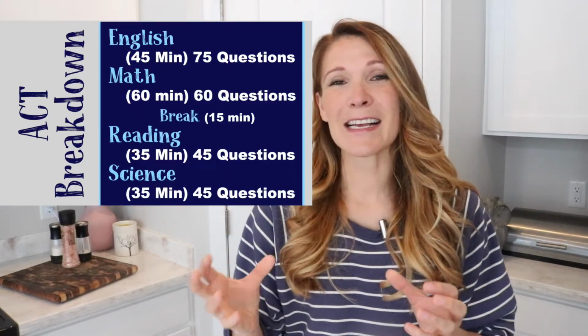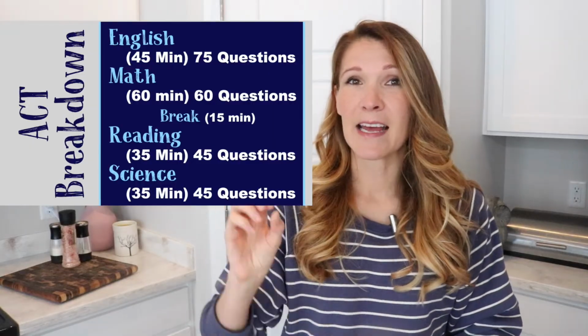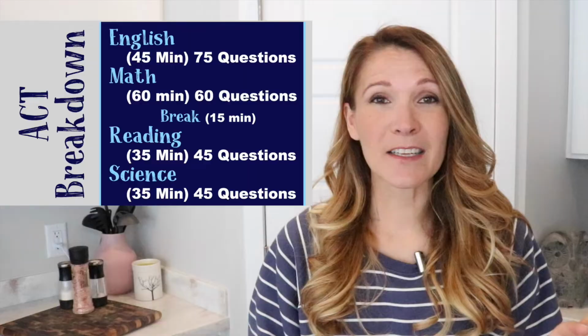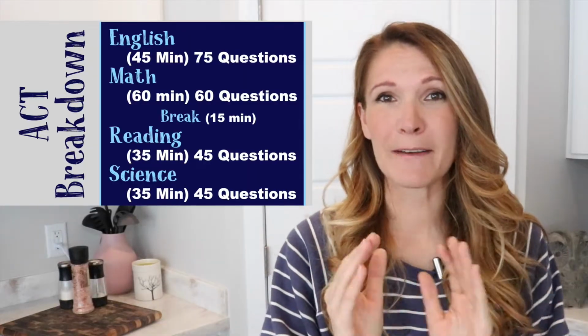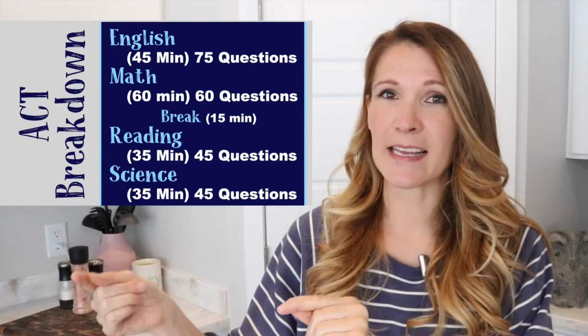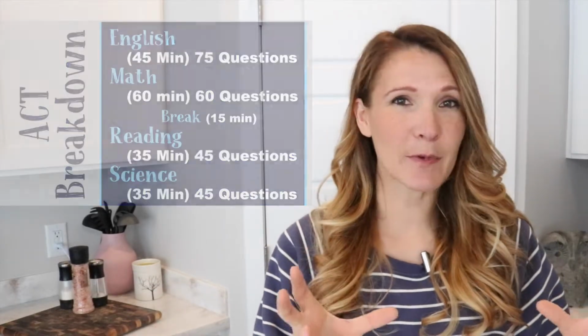The way that the test works is you always have English first, math second, then reading third, and science fourth. So you'll be taking the English and math sections first with a 15-minute break in the middle, and then the reading and science sections at the end. The English and math sections that go first, both are very similar in the skills that you need to learn before you go into the test. Both of those tests are longer also.